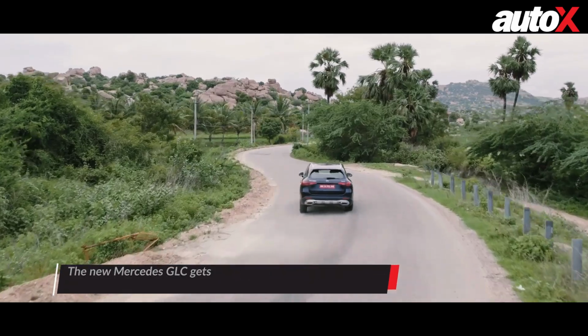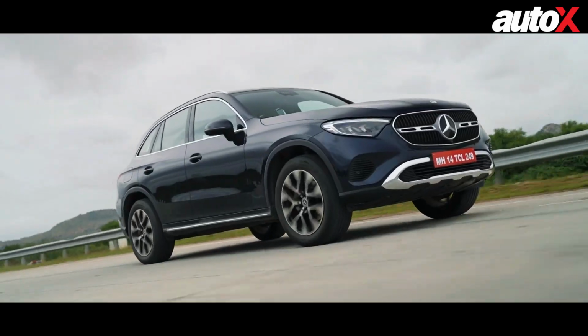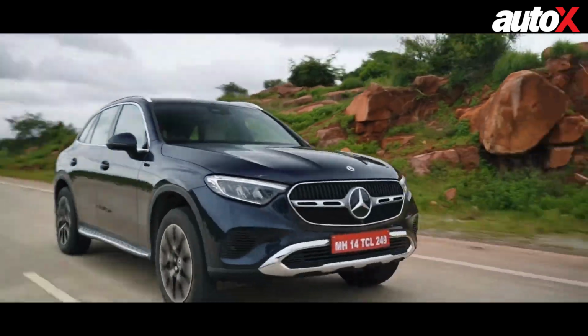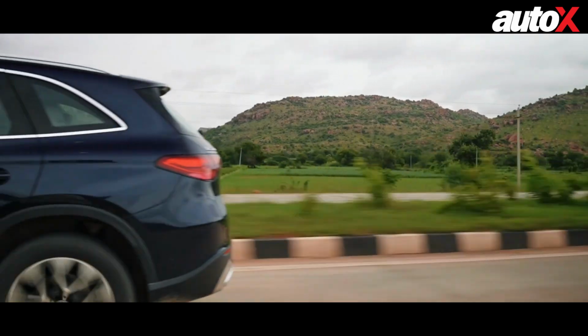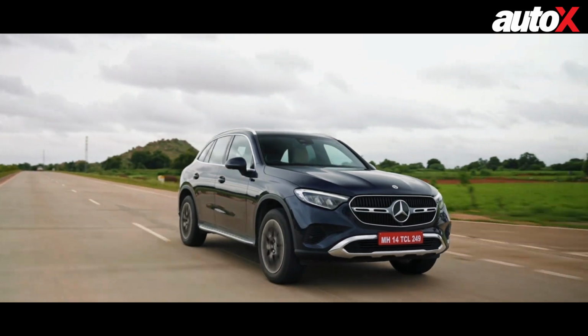It's absolutely rock solid. The ride, I think, is a bit on the stiffer side. It also features larger 19-inch wheels that I showed you earlier, so that's obviously contributing to that. If there was one slightly disappointing aspect of the GLC for me, it would be that there's not too much feel through the steering, and in sport mode it gets a bit too heavy.